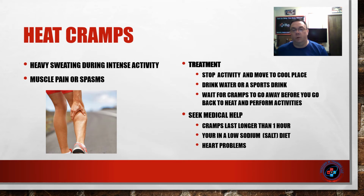And if we're keeping those cramps, and those cramps are coming, and we have heart problems, same thing. We need to definitely make sure that we talk to our physician, because we want to remember that our heart works off of a sodium pump. So if we're depleting that and we're cramping up, then our doctor definitely needs to know about it. So we're going to definitely seek medical attention.